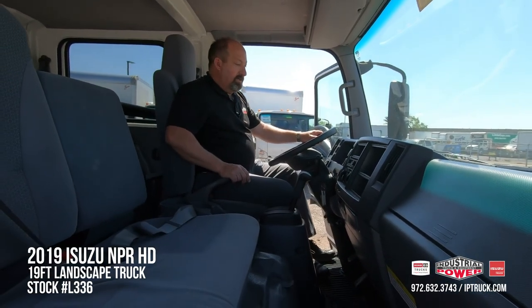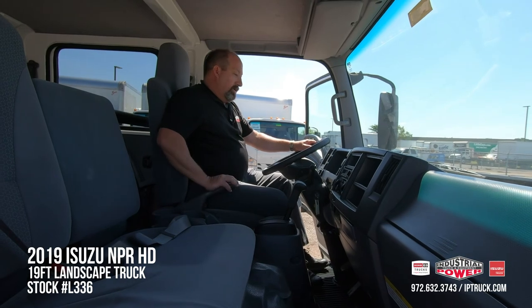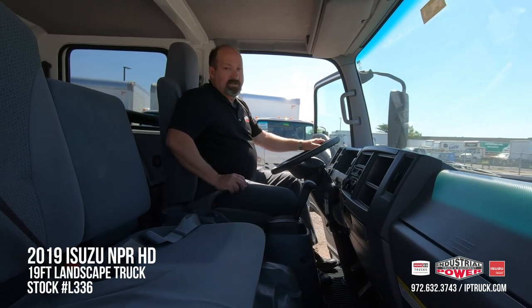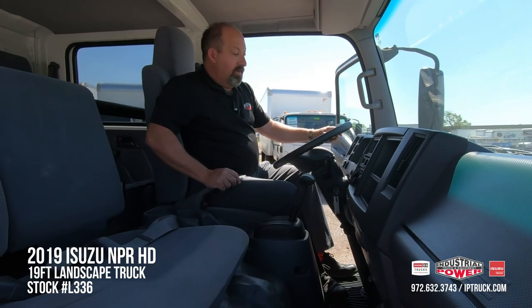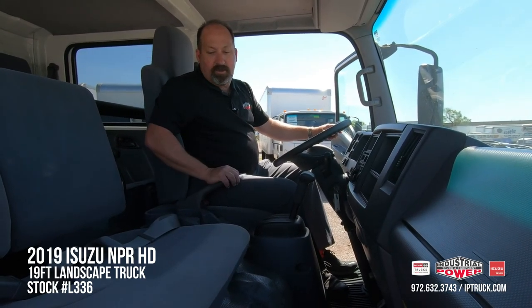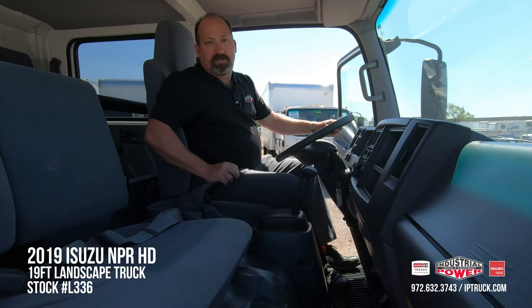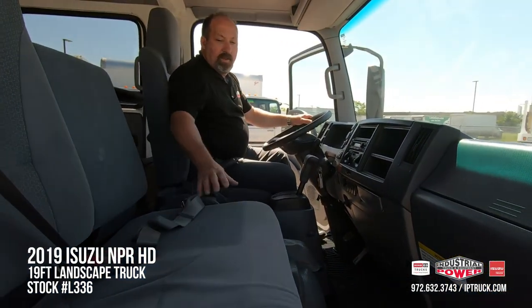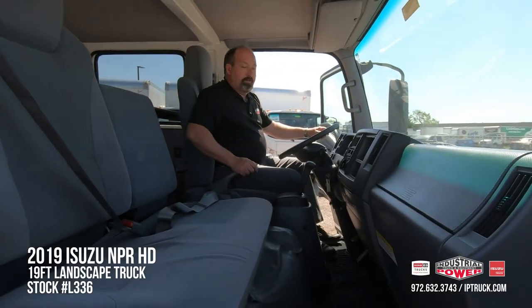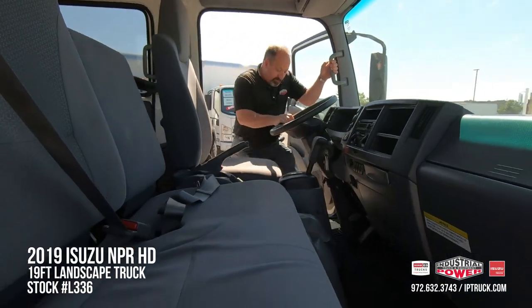And you can see how clean this truck is. The odometer on the truck right now is 39,774, so it is a little bit under 40,000 and still has that warranty on it. Let's take a look at the back seat of this truck real quick. And as I said, we got the captain's chair up here and a bench seat, so you can fit three people across the front of this truck.